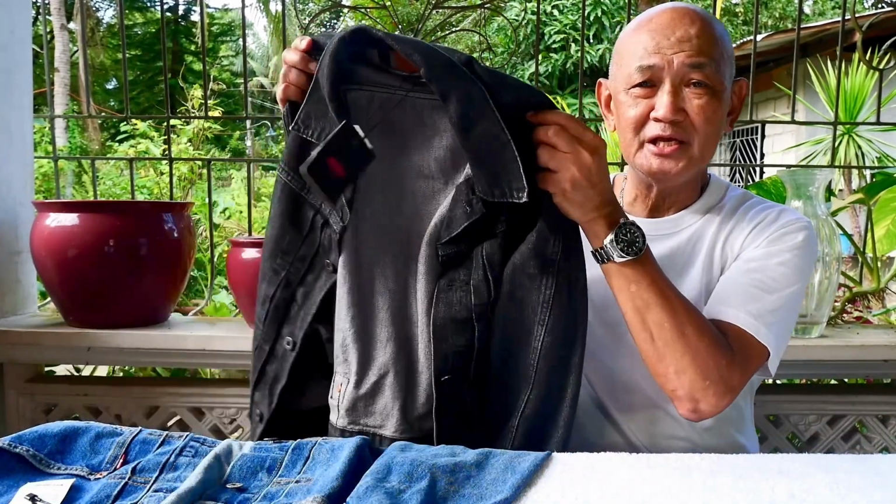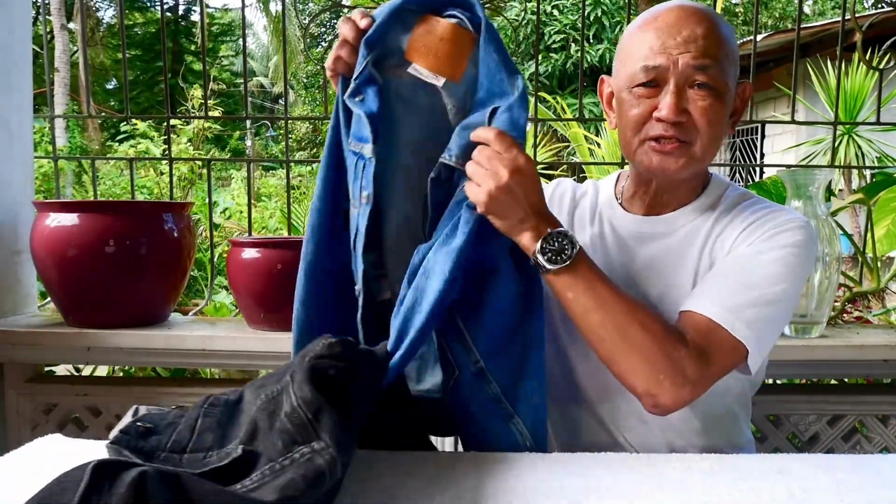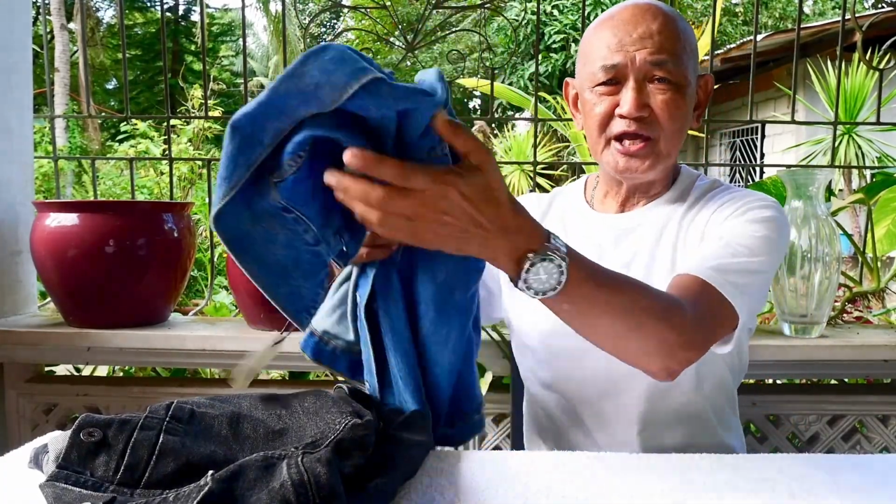For today, I'm going to present to you and conduct a product review of two items that I bought lately from the Levi's boutique store. One jacket, which is this black one, I bought from the Levi's boutique store at Harbor Point Mall, which is located in Subic Freeport in Olongapo City. While this blue Stonewashed jacket, I bought at the Levi's boutique store at the SM Mega Mall, which is located in Mandaluyong City, Metro Manila.